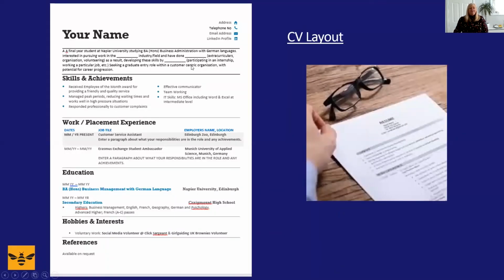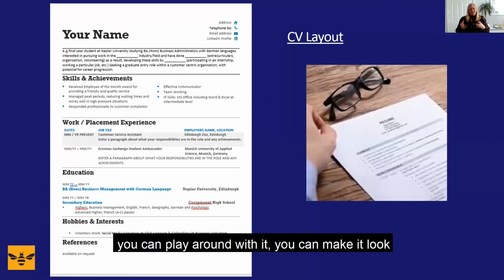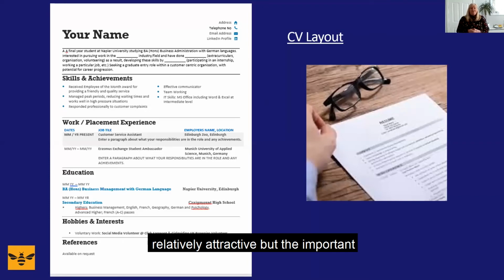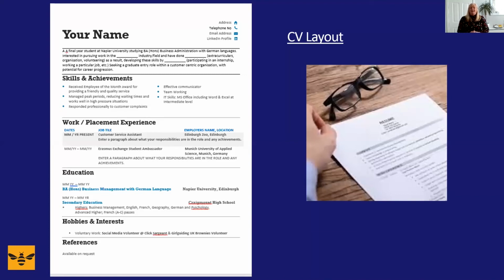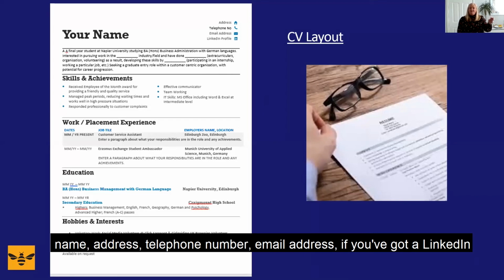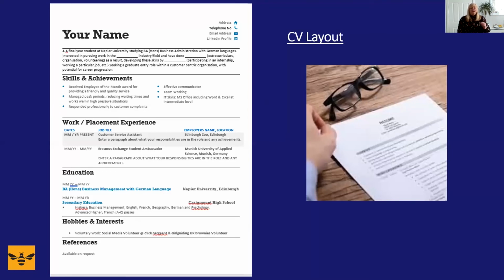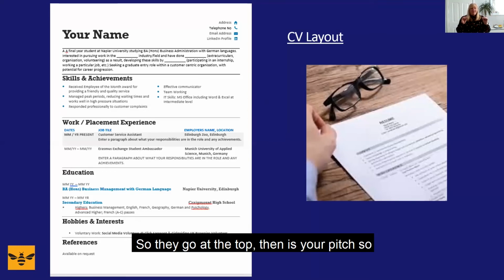So, layout. Your layout of your CV, you can play around with it. You can make it look relatively attractive, but the important thing is it has to be clear. So going back to what we've just covered: your name, address, telephone number, email address, and if you've got a LinkedIn profile, you can put that on there. So they go at the top. Then is your pitch. So your profile that you're going to write up, you put that in next.